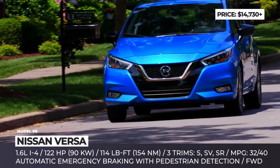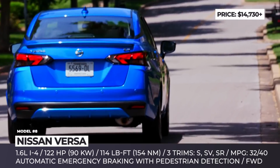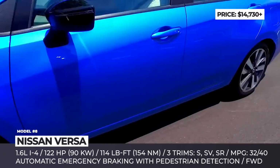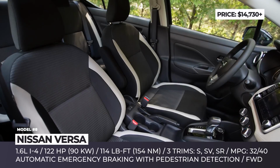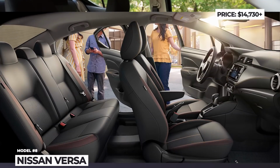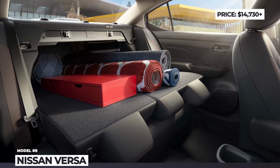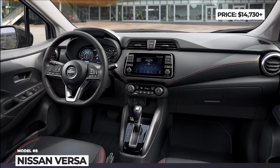The standard cloth upholstery has become smoother to the touch, while the cabin looks more expansive due to the glossy elements. The entry-level S trim also packs a 7-inch infotainment with Bluetooth and voice recognition. Standard safety features include a rear-view camera, automatic emergency braking, pedestrian detection, lane departure and forward collision warning, plus automatic high beams. The Versa is powered by the old 1.6-liter inline-4, but it gets a power bump and now delivers 122 ponies.